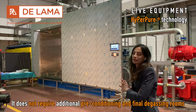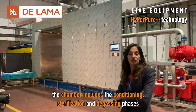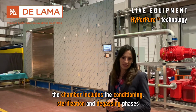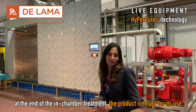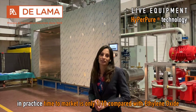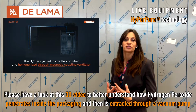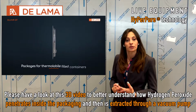It does not require additional preconditioning and final degassing rooms. The chamber includes the conditioning, sterilization, and degassing phases. And at the end of the in-chamber treatment, the product is ready for its use. In practice, time to market is much shorter compared with ethylene oxide. Please have a look at this 3D video to better understand how hydrogen peroxide penetrates inside the packaging and then is extracted through a vacuum pump.